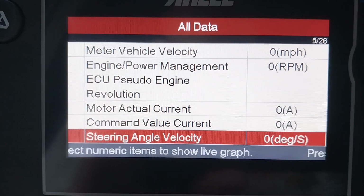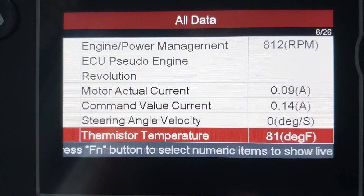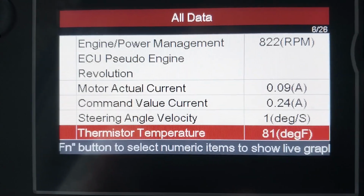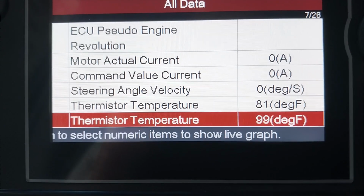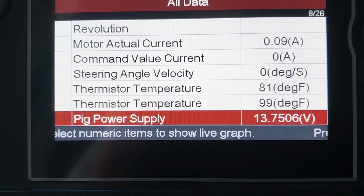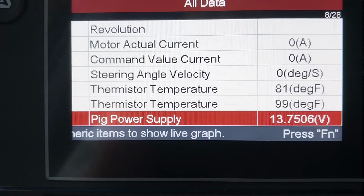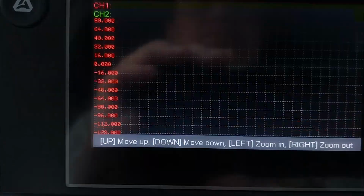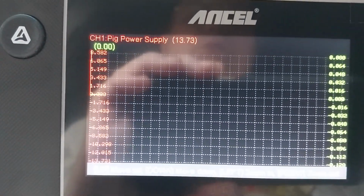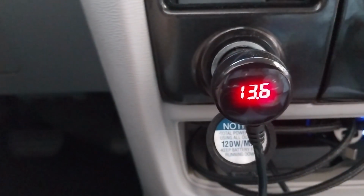Let's try and start the engine again. Started the engine. Thermistor temperature, but of what? Peak power supply, it's funny. Okay. Let's select this peak, and it shows me 13.69.